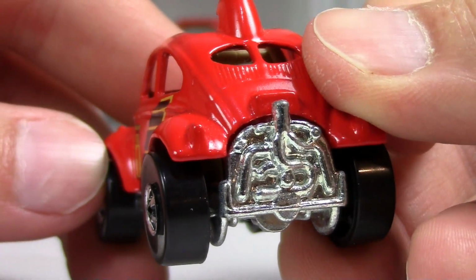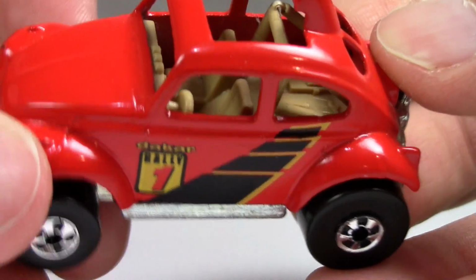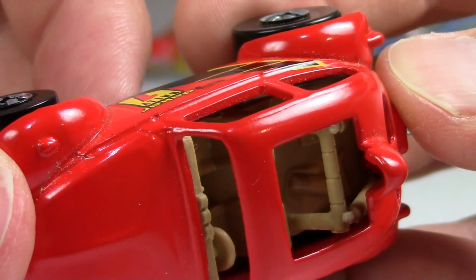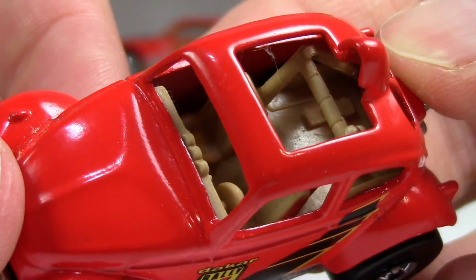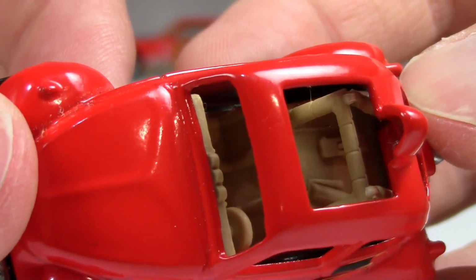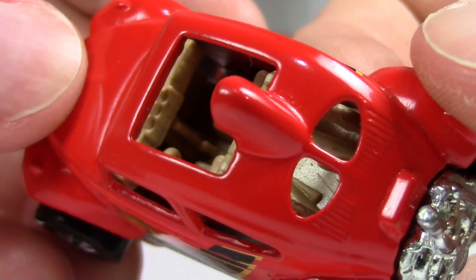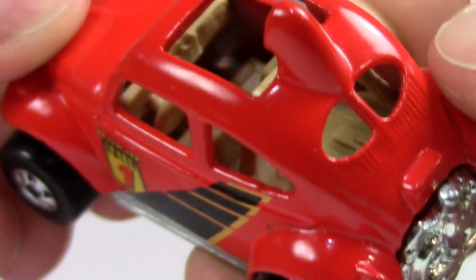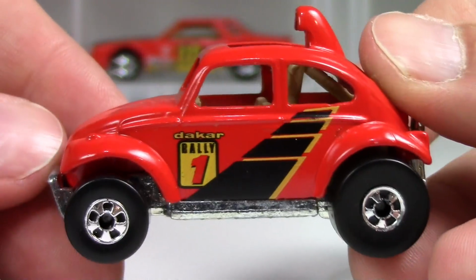Love that big meaty motor in the back. The interior of these is actually pretty cool. Lots of detail in the back there. You can see some tools back there, a padded roll cage, and then bucket seats, down into the gear shift, steering wheel, and some dash detail even. So quite a bit of detail in this little Bug.